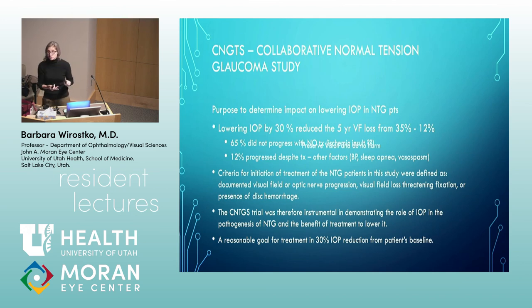So again, thinking about blood pressure, sleep apnea, vasospasm. But the key takeaway was you treat normal tension glaucoma patients. Normal tension, again, visual field, optic nerve progression, threatening fixation, disc hemorrhages. The CNTGS trial was therefore instrumental in demonstrating the role of IOP. So again, 30%. When we think about it, if you look at the European Glaucoma Society's recommendations and the AAO's recommendations, we usually say it's stepwise: 20 to 25% for mild, 30 to 35% for moderate, and then 50% for advanced. Again, kind of from these studies.